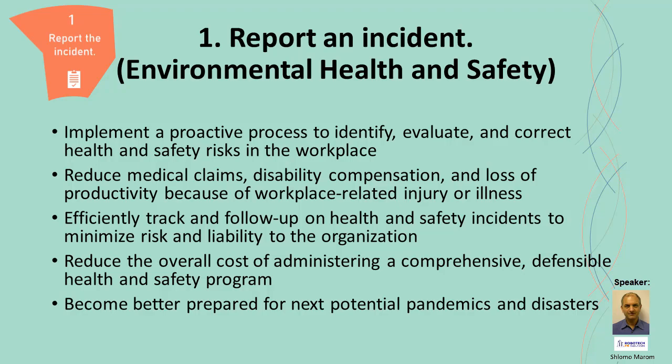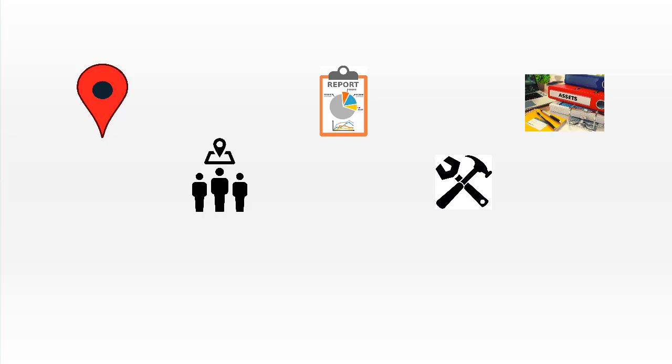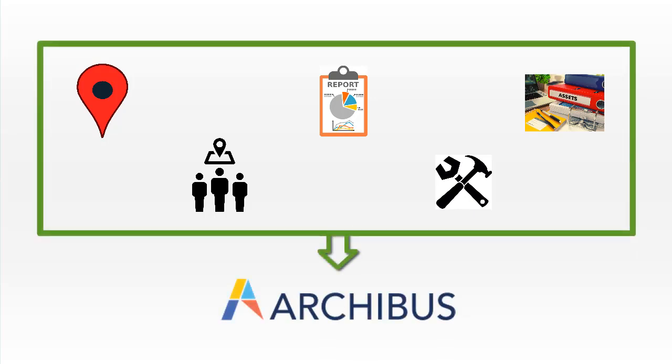The integration of the applications in Archibus and your data are actually key. When you report an accident using the environmental health and safety application, it goes across all modules. You have location to that person, you have a person that is doing the report, you have a group of people in a location that are affected, you may have assets involved, you may have work orders involved.